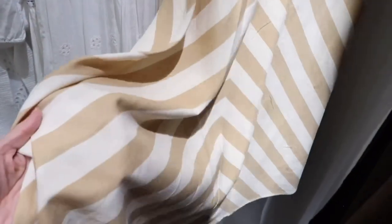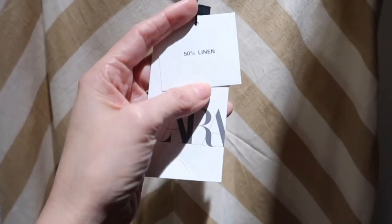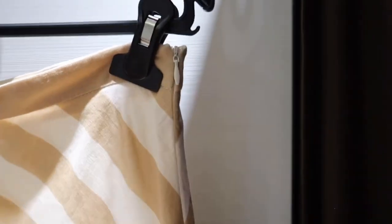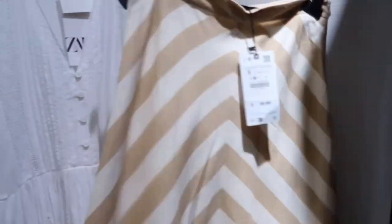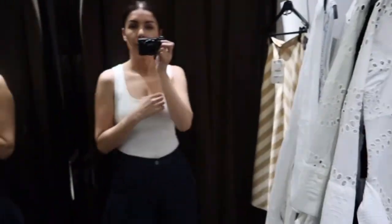Even better. And then I have this skirt. So it's really cute. The colors are beige and khaki. This one is size small. The price is $49.90, and this one has 50% linen fabric. Okay, it doesn't have an elastic. That can be a problem in case that you want to eat a burger. It has a side zipper, doesn't have pockets, it doesn't have lining. Okay, that's fine. All right, let's try all this on. Hopefully I can move fast.